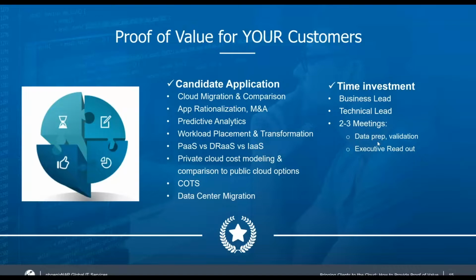the proof of value exercise, I guess is the best way to put it, because it's so much more than just a cost modeling assessment. It's so much more than just some random tool that spits out a number at the end and says, downsize this and you'll save $2. It is engaging with your customer and the leadership at your customer's organization to try to drive transformation.